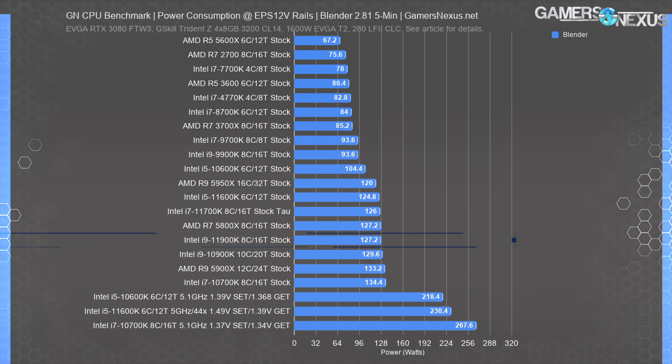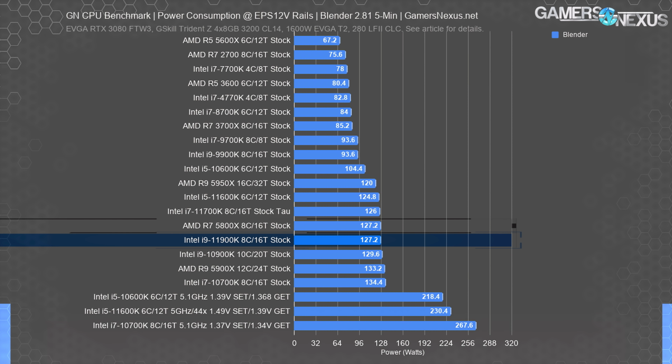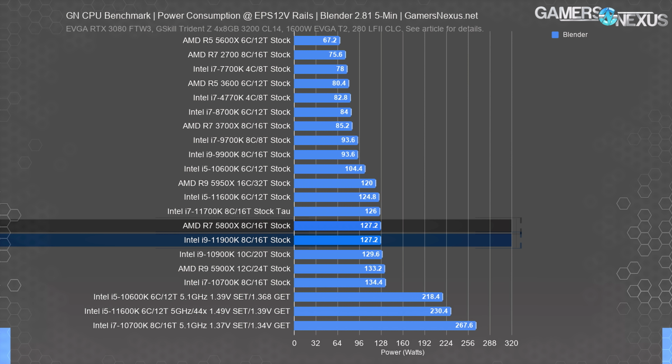On to power testing. Our Blender test for power consumption forces the CPU to 100% load on all cores for an extended period of time. Any amount of time is too much time spent on the 11900K at almost 3 a.m. This also allows us to capture power data after tau expiry, so we're not reporting overamped data. Measuring input before the VRM, the 11900K came in at 127 watts. This puts us exactly at the same number as the 5800X, which outperformed it in just about every single test.